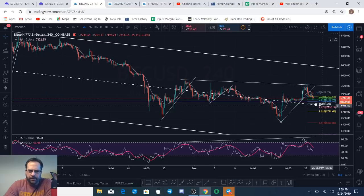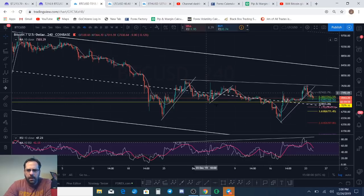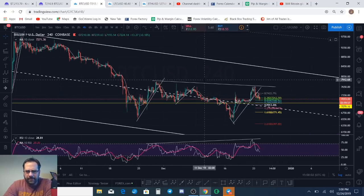This is a similar push down, and then we're probably going to have a quick retest, and then we're going to continue down with some choppiness. So we'll have to wait and see how price action goes. Okay, let's look at the next one here.